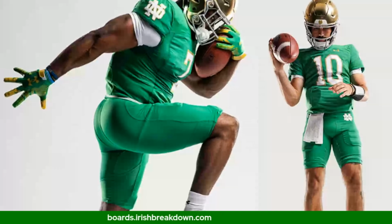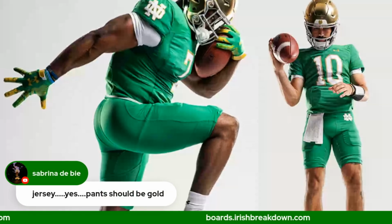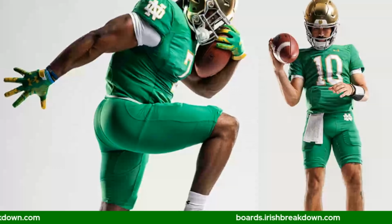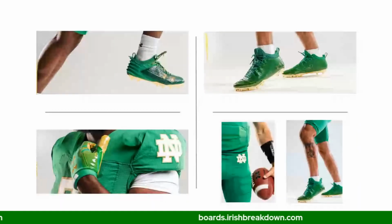That's the emphasis. I saw a lot of people complaining on social media about why not go white pants, and I get that, it would have been cool. Sure. But to me, if you're going to go green, you might as well do the whole thing. I just would have liked a little bit more color, maybe a white stripe or a white and gold stripe down the side of the pants, whatever it might be. I just would like to see a little bit more of the accents on the pants.